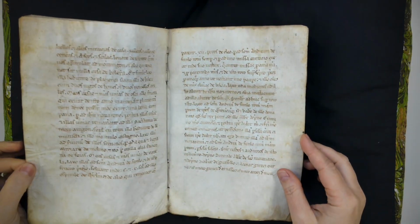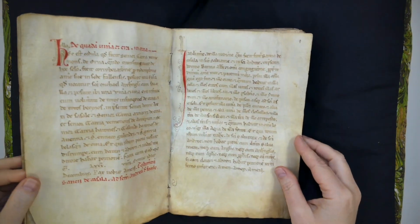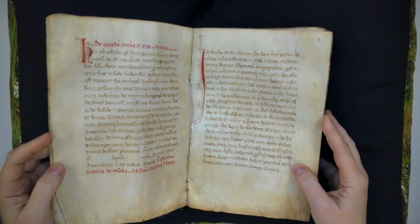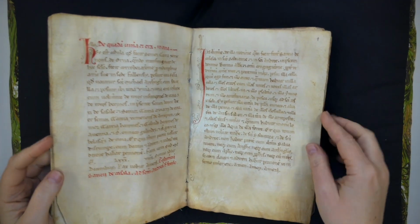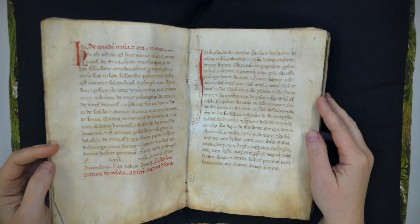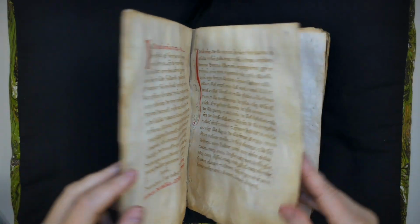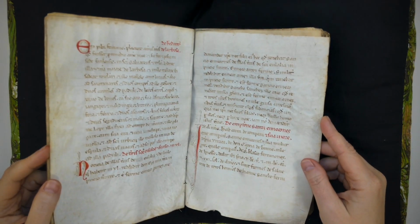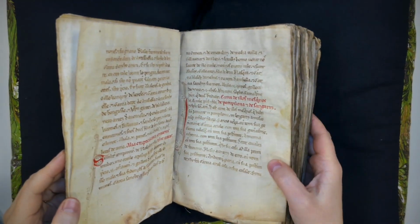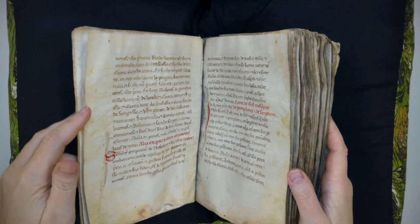It is not a heavily decorated manuscript, except it's got these beautiful initials. I think they're nice. They're red. They have the sort of decoration around them. That serves as a navigational help, but it's also a little pretty, so that's nice.